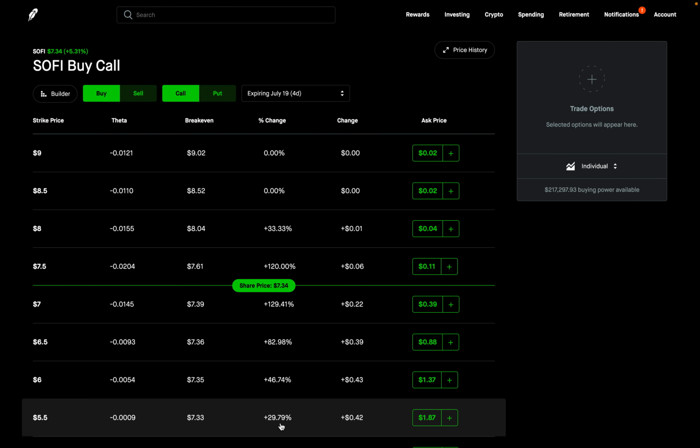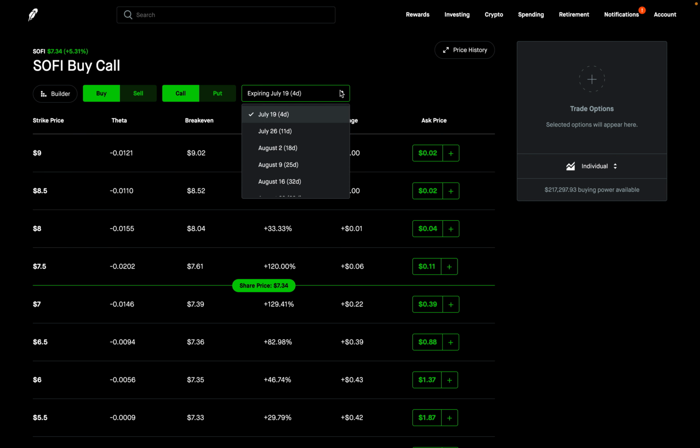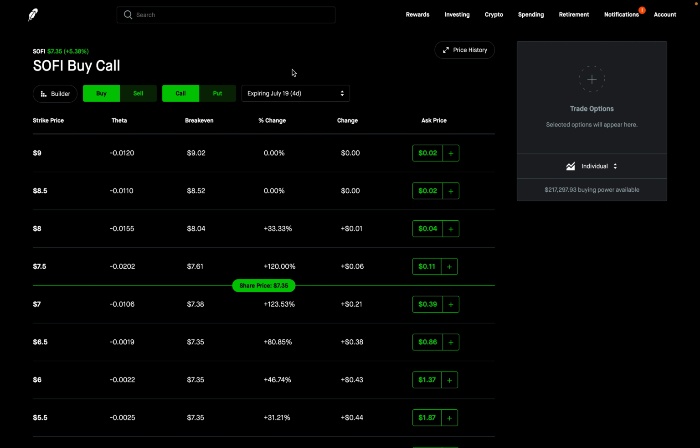And of course, the first thing we do here is select an appropriate expiration date. Now, the expiration date that you select really depends on your situation, but a couple things to keep in mind. The large move should happen before the expiration date, and also keep in mind the further out you go in expiration, the more expensive this strategy will be. But I'm just going to leave the expiration date as it is, July 19th. Let's say I expect this stock to have a very large move before that date.